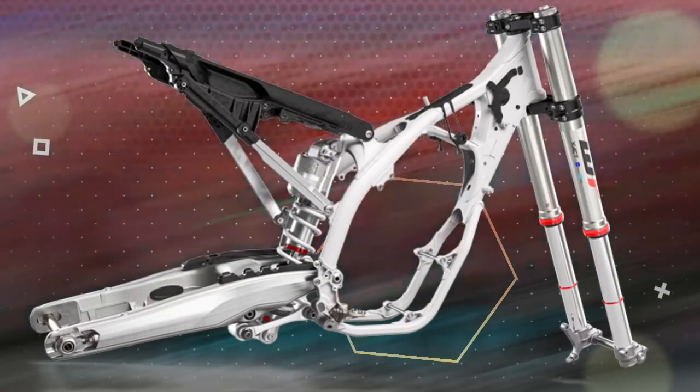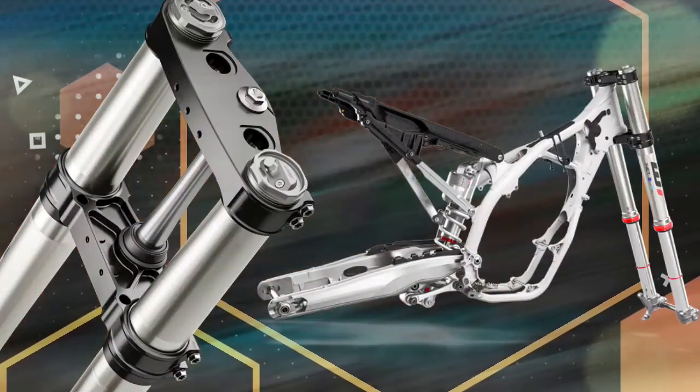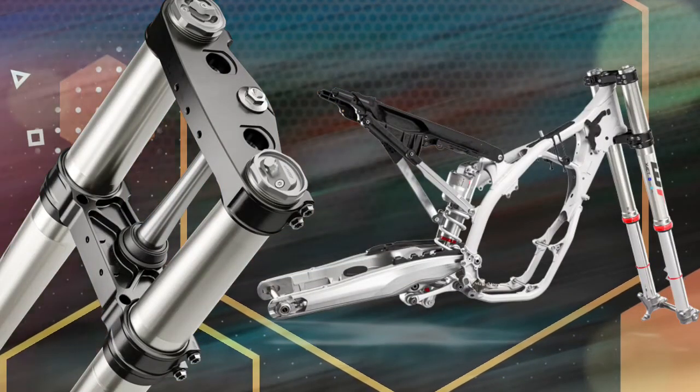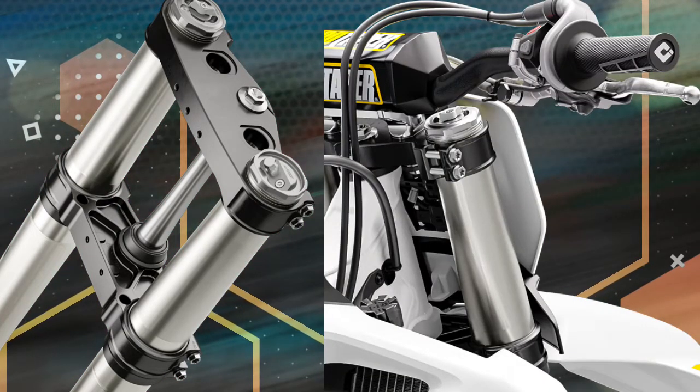Lightweight frame. The proven chromium molybdenum steel frame is refined for 2023. A new shock mounting, which is no longer connected to the main tube, significantly improves the anti-squat behavior of the chassis.